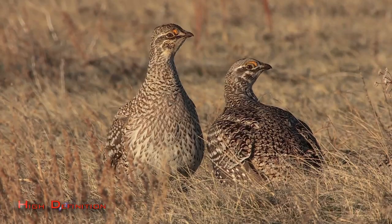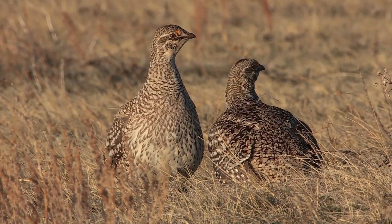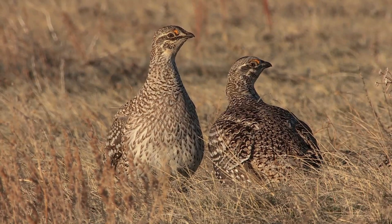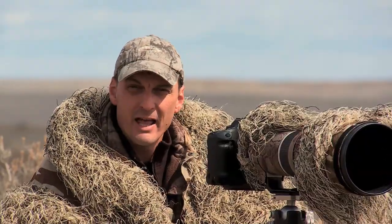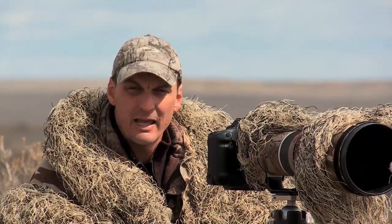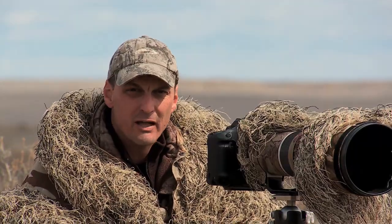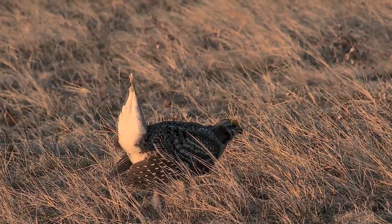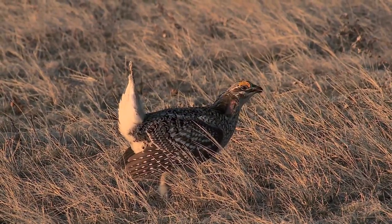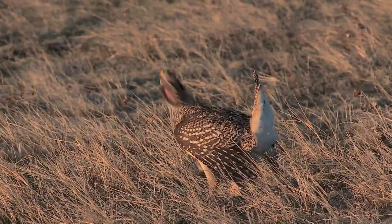One of the hardest things for me in a situation like this is being patient in the morning. You've got to get in here before daylight to photograph any of these grouse species, because right at daylight they're going to come and land on this lek. So you can't just walk into the area after they're already on the lek. You have to already be in there well before sunrise. Get everything set up, get everything quiet and still, get ready, and just patiently wait.